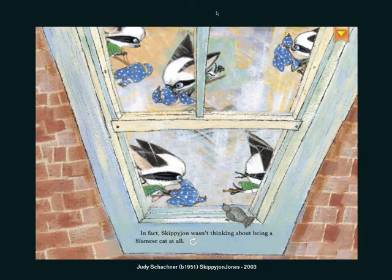And again, one of my favorites of the modern era, and that's Judy Schecter. And this is Skippy John Jones, who's a Siamese cat that pretends that he's a Chihuahua, and he has all kinds of adventures. And this was done in 2003, but I'm sure we can see more Skippy John Jones in the future.